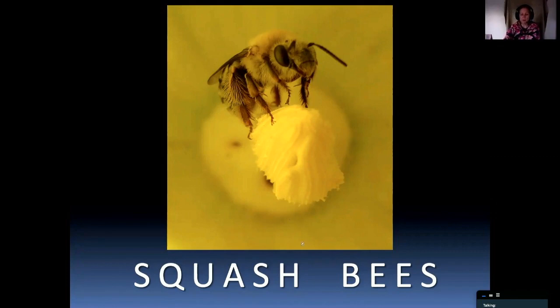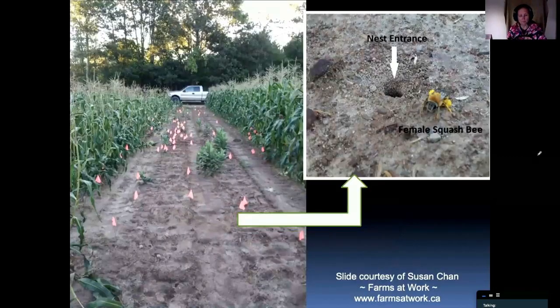You're looking at a squash bee, a female squash bee in a squash blossom. Squash bees only collect the pollen of cucurbit plants. So pumpkins, cucumbers, squash, zucchini, and melons are all part of the cucurbit family. Just like bumblebees, the squash bees don't have man-made hives to live in, and the squash bee makes its nest underground. In fact, 70% of our wild bees nest in the ground, and the other 30% are cavity dwellers, which means they nest in old pithy or soft stems of plants.